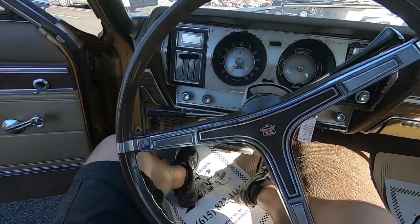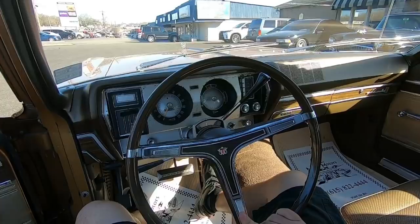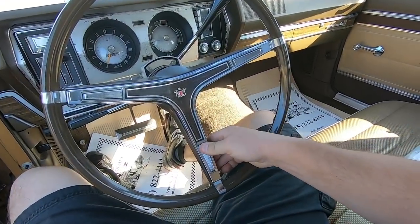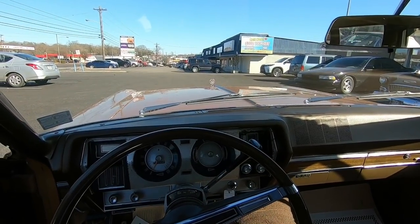Okay, let's hit the road. Anything that I see, I will let you know. What about the horn? You ready? It does work. Let's take off.